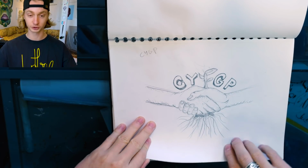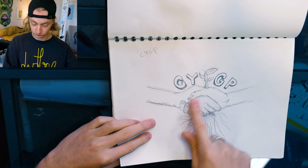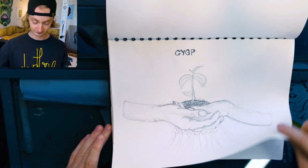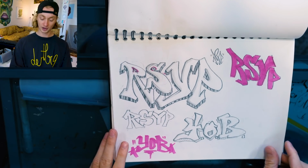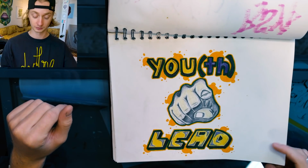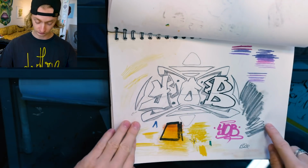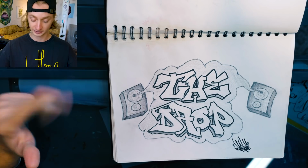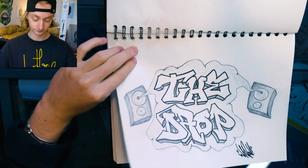This actually is really funny. I got in trouble and I had to do a bunch of community service, so I had to do all these little logos for, I don't even remember what this stood for, but this is like a root with some people shaking hands. This is the same thing, which is really funny, I remember. And then I had to do these things, RSVP to this YOB. I forgot what YOB stood for, but I did graffiti for them, and this was like my community service, just drawing, so that was hilarious. Youth led with someone pointing at you. There's the YOB again. The drop. I don't remember what this is for, sadly. I think this was still for the community service thing. Getting in trouble, but then they made me draw, so what a world.